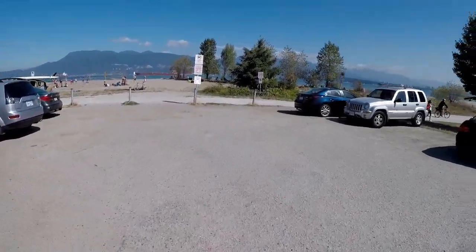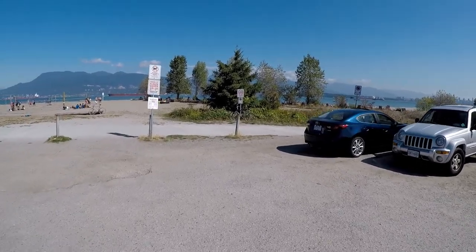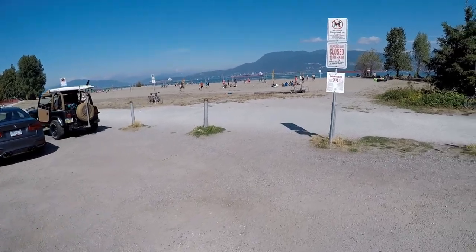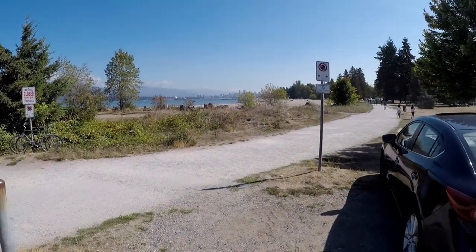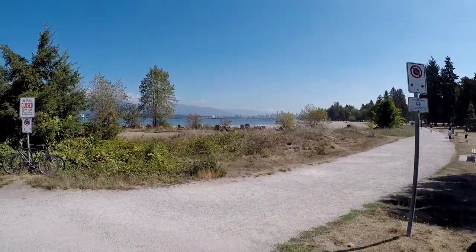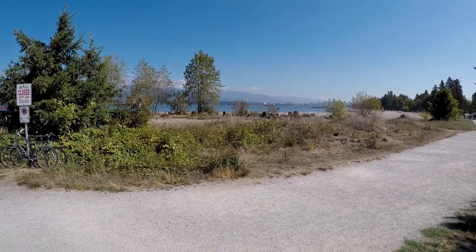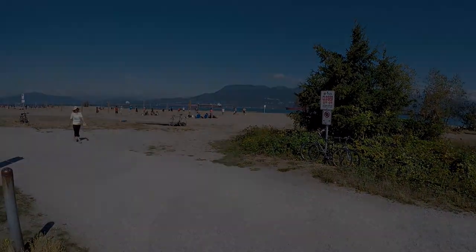So this is where we are today. I want to say Jericho Beach, but also Locarno Beach parking area. And there you see Vancouver through the trees. Nice.